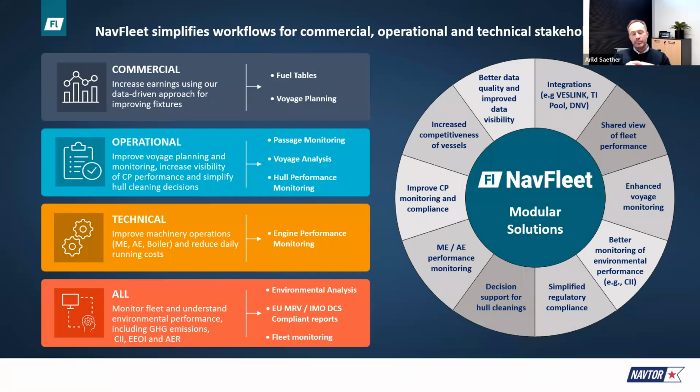So again, when we developed NavFleet, we did it together with our customers and asked them, what do you actually need from a monitoring tool? Not a tracking tool, but a monitoring tool. A monitoring tool that will give you notifications, it will give you insight and information instantly, more or less.